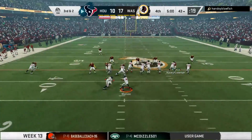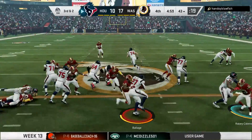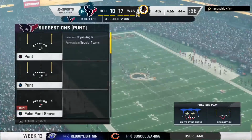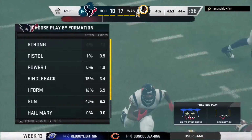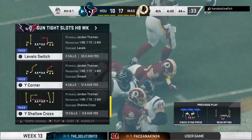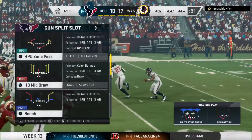Here it's 3rd and 2. They'll run it now out of the gun. And he won't be close to a first down as he runs into a wall right around the line of scrimmage. No gain there on the play, and that's going to leave him with a 4th down. It's now 4th down.